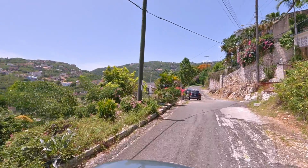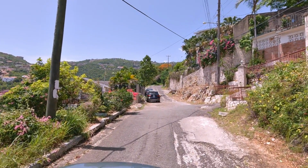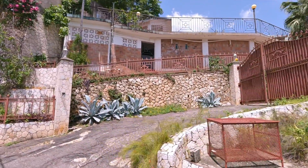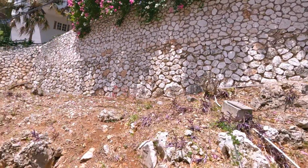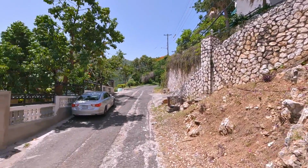And then Hidden Valley's over here. And then in front of us is Stony Vale. Not Stony Vale, Smoky Vale. I always want to get Stony Hill and call Stony Hill Stony Vale, and Smoky Vale I want to call it Smoky Hill. I just can't keep these things all straight.